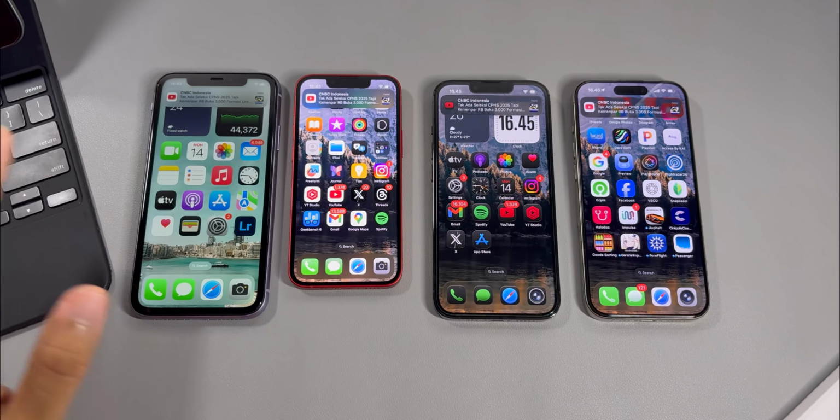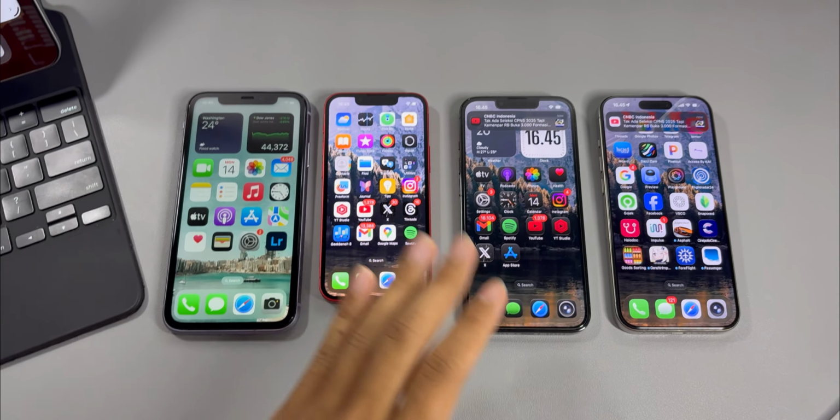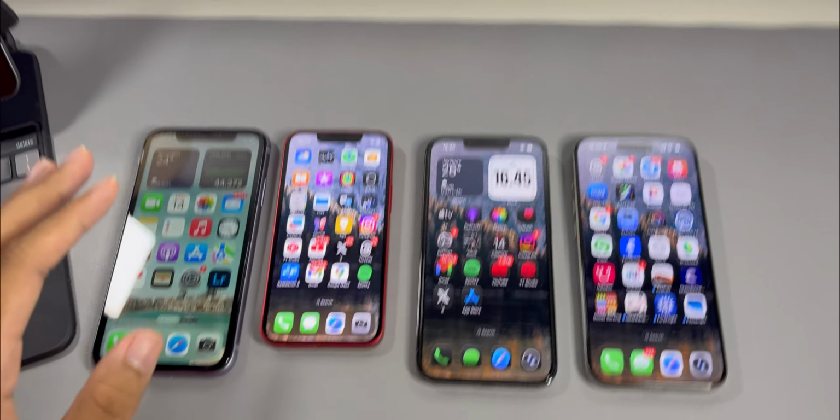For each one, we'll cover the performance, the cameras, the things you really need to watch out for, and exactly who should be buying it. Ready? Let's get into it.